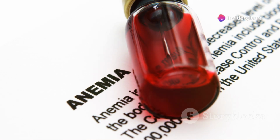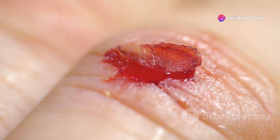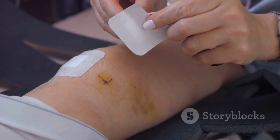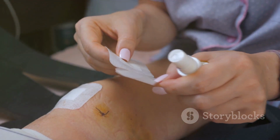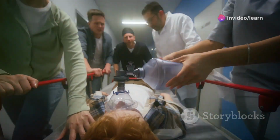Recognizing the symptoms of hemophilia. Hemophilia can cause a range of symptoms. These symptoms can vary in severity depending on the individual. The most common symptom is excessive bleeding. This can occur spontaneously or after an injury. In mild cases, bleeding may be minimal. In severe cases, it can be life-threatening.